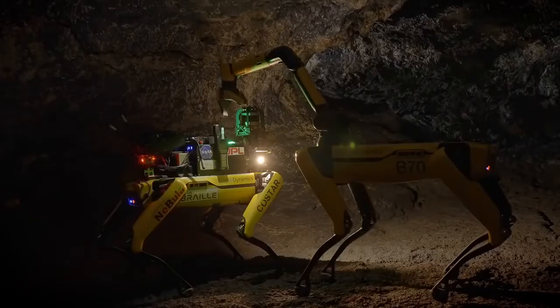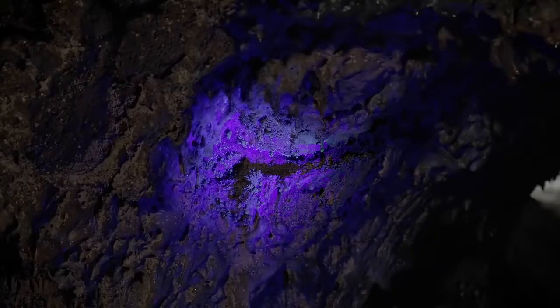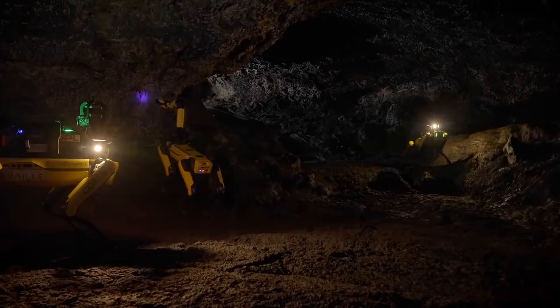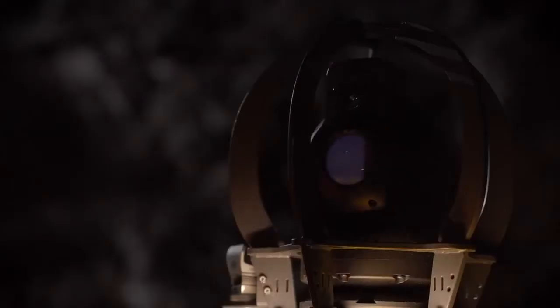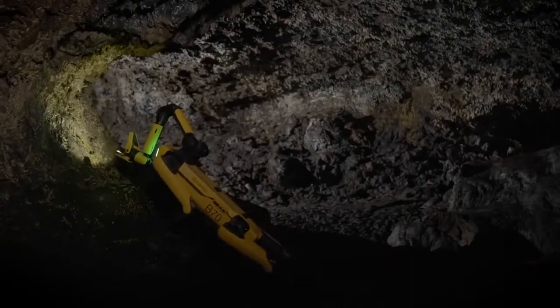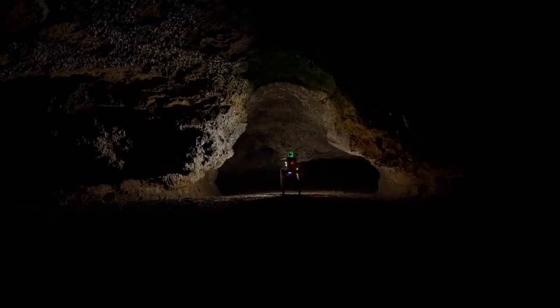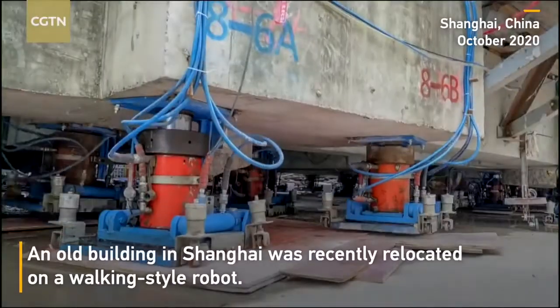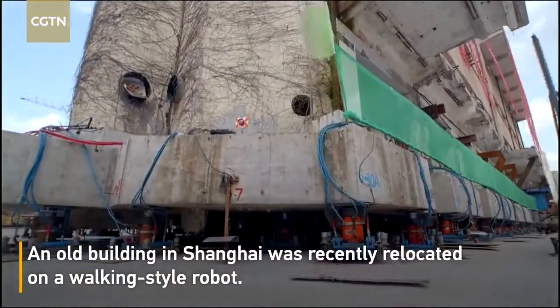One of them also carries special lights to assist a third robot, which carries an advanced camera for zooming in and exploring different spectrums. A team of robots like this can cover much more difficult terrain than one big robot, and it could help with search and rescue missions. Here, hundreds of robot legs are working together to move an old school building to a new location.